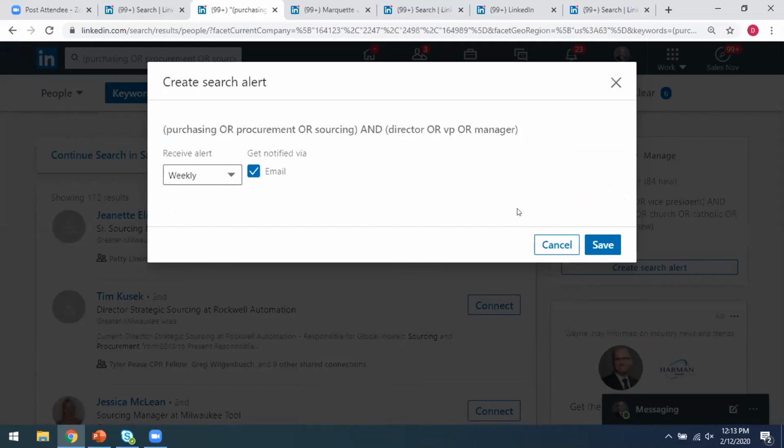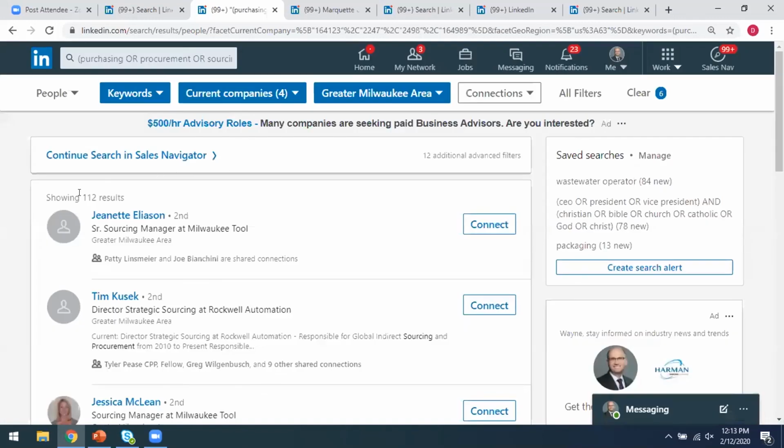Now, think about how cool that is. The reason I call it You Are the Welcome Wagon is because there's 112 people on this list right now, and when all of a sudden this week I get a note from LinkedIn that says, here's number 113 and 114, you can look at their profiles and decide whether you want to be the welcome wagon. Hi, welcome to town.